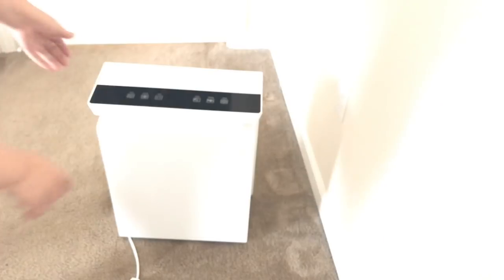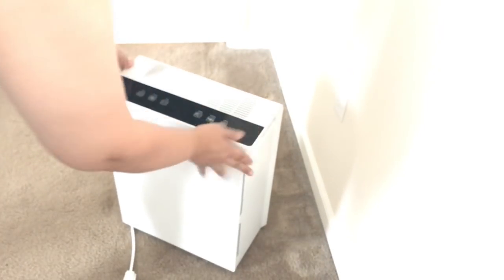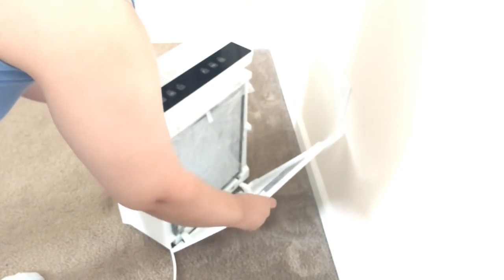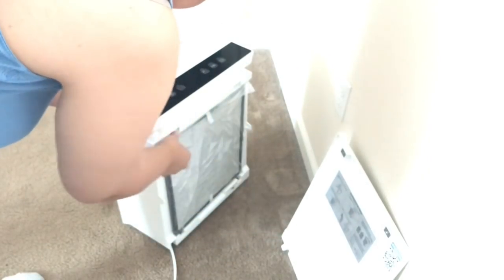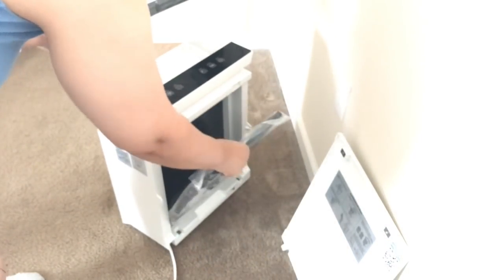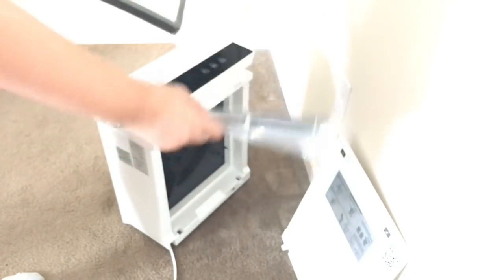Because at night, especially when we sleep, we have this on. And usually, allergens, you breathe deeply at night, more deeper than when you are awake in the day. So instead of inhaling those pollens or allergens, this one helped clear up the air. So it came with these two things here.